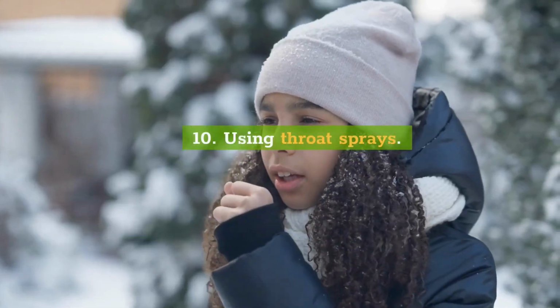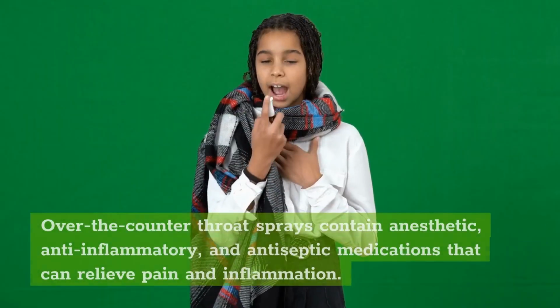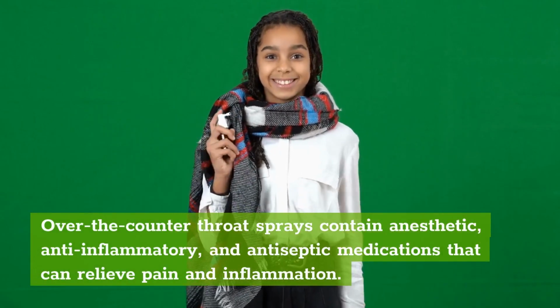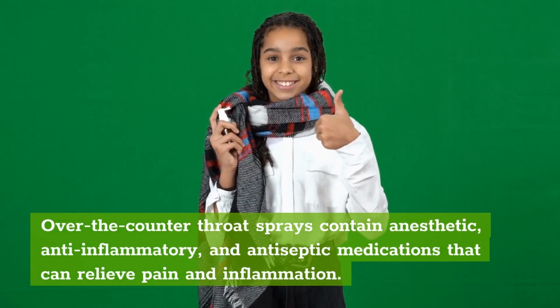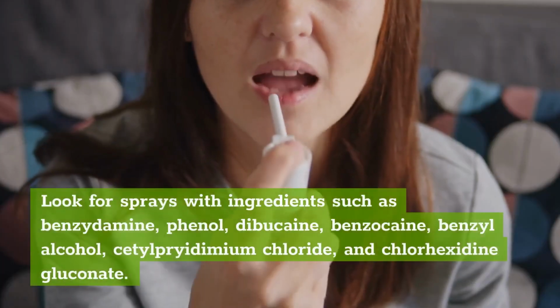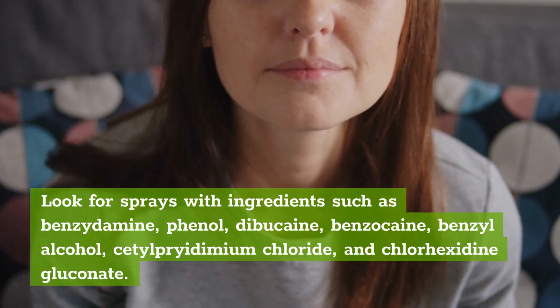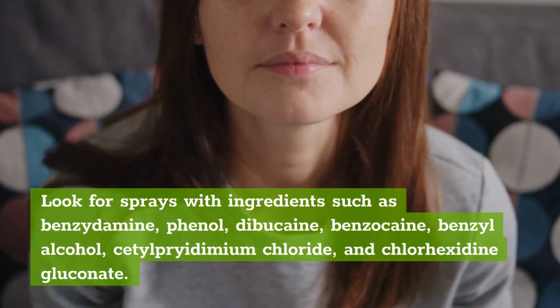10. Using throat sprays. Over-the-counter throat sprays contain anesthetic, anti-inflammatory, and antiseptic medications that can relieve pain and inflammation. Look for sprays with ingredients such as benzylamine, phenol, dyclonine, benzocaine, benzyl alcohol, cetylpyridinium chloride, and chlorhexidine gluconate.